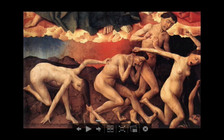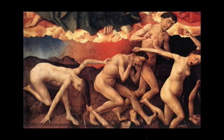Down at the very bottom of the whole painting on the left are those saved running off into heaven, but maybe much more interesting are the sinners who are rushing off into hell. Here's a detail of some of those figures on the bottom. Fantastic. Remember that as this is an altarpiece, it would have been raised up relatively high, and so the figures that are on the very bottom are actually the most visible and conspicuous in the whole painting. And so here we see figures that are rushing off to hell.